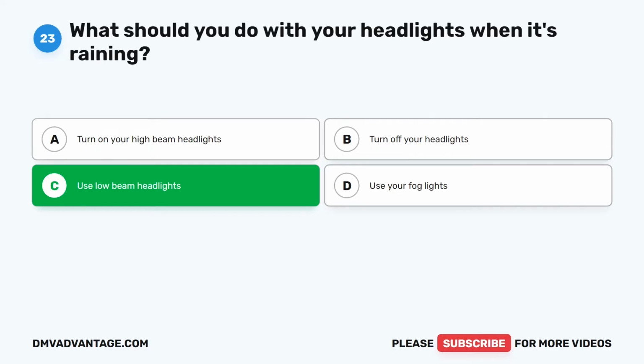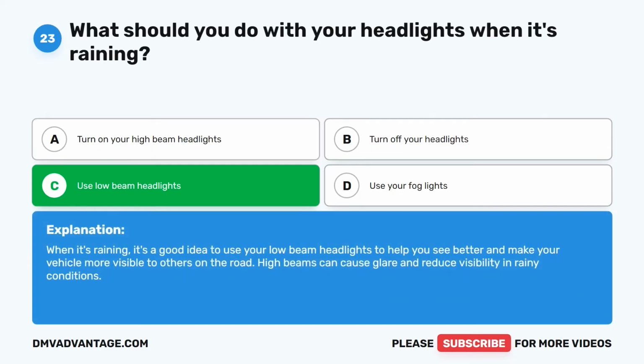Use low beam headlights. When it's raining, it's a good idea to use your low beam headlights to help you see better and make your vehicle more visible to others on the road. High beams can cause glare and reduce visibility in rainy conditions.